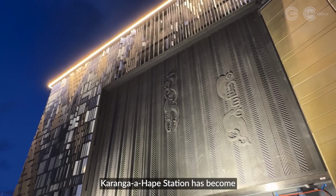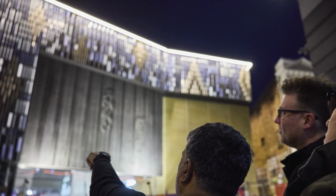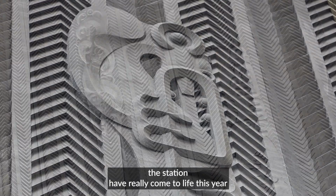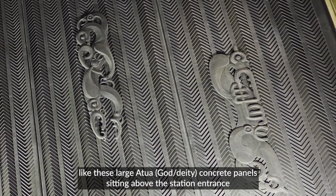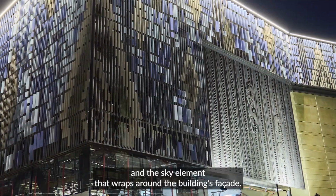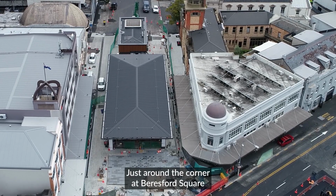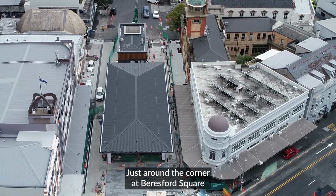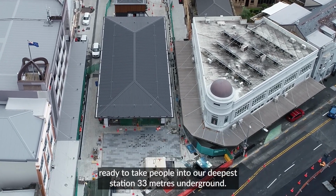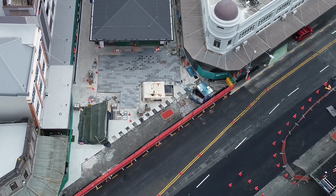Karanga a Hape Station has become a shining light in Mercury Lane. The cultural narratives that are embedded in the station have really come to life this year, like these large Atua concrete panels sitting above the station entrance, and the sky element that wraps around the building's facade. Just around the corner at Beresford Square, we're just putting the finishing touches on the second entrance, ready to take people into our deeper station 33 metres underground.